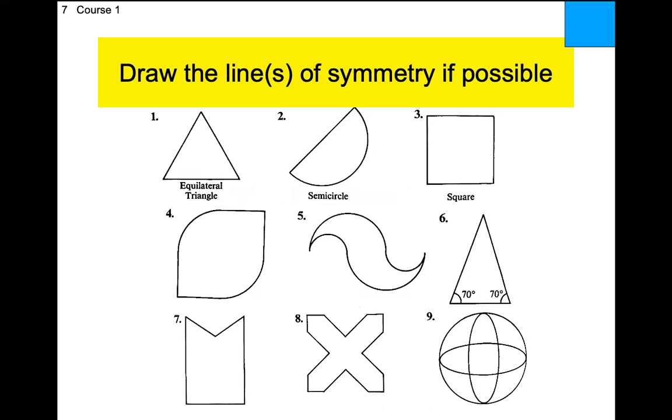How about the X? Yes. And like I said, this year we're not going to specifically ask how many degrees, but clearly we can turn this one, I think it's about 90 degrees, and we would get back to exactly the same thing. Now be careful, they will try to trick you. They will make one of these sides like that, without the triangle on the top. Does this one have point symmetry now? No, you'd have to turn it 360 degrees to get back to that shape. So be careful, some of the ones that look like they might have rotation or point symmetry don't.